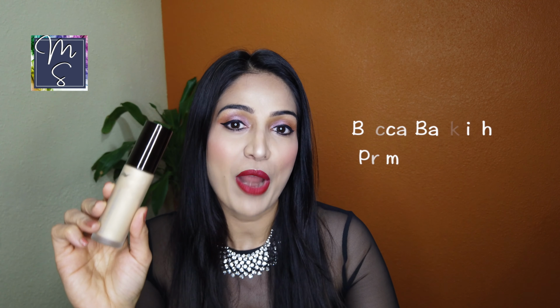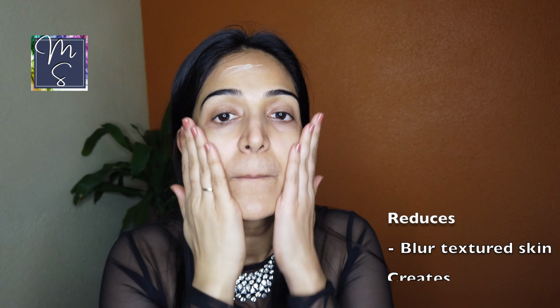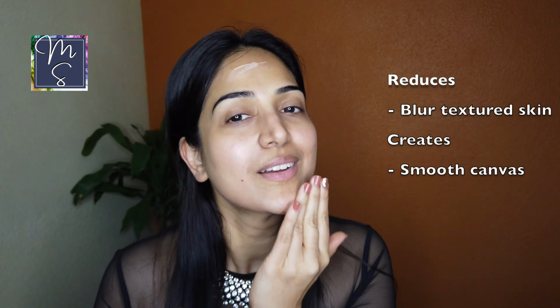My second product recommendation is Becca Backlight Priming Filter Face Primer. It helps to blur textured skin and creates an ethereal glow. Again, it creates a smooth canvas for the rest of your makeup.